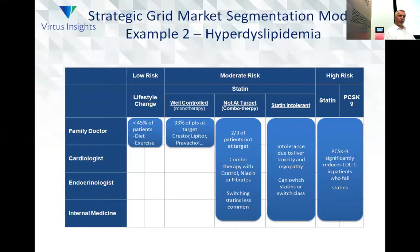Clearly, you can only sell your product where you're indicated, but this can help inform your ongoing research and development strategies, clinical trial design, and programs that allow you to eventually penetrate subsequent markets. So you may start perhaps on the right-hand side, treating high-risk patients at the beginning, but later you can develop programs that can help you penetrate statin-intolerant people, people not at goal, and perhaps even have a better alternative for those people who are already responding and are at goal.